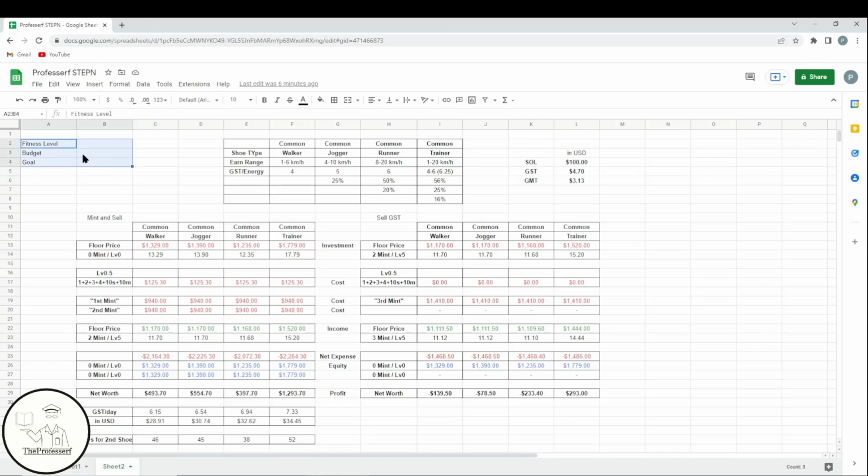Some things to think about to help you decide on what shoe to buy is your fitness level, your budget, and your goals. So we talked about fitness level a little bit. You want to make sure that you choose the proper shoe that you could perform at and maintain the earning range so that way you continue earning.